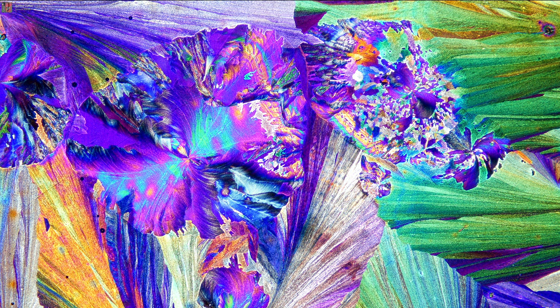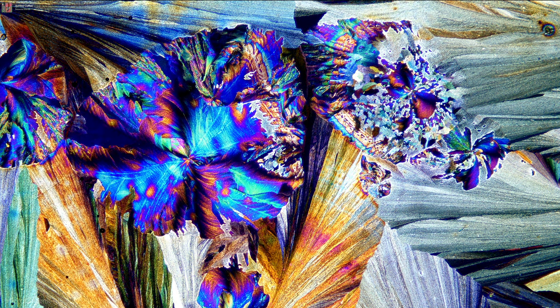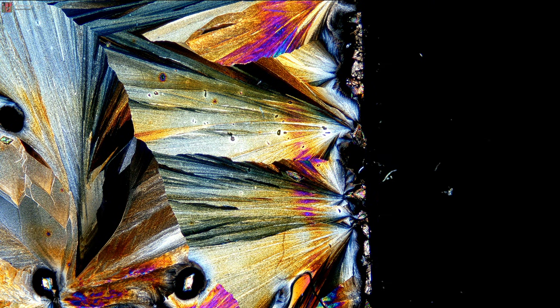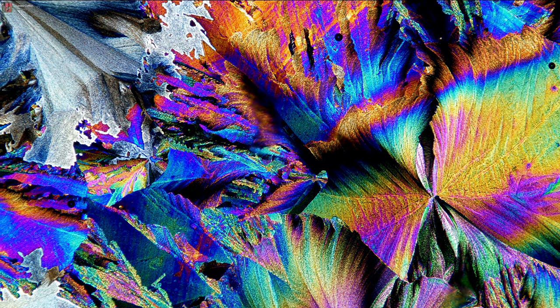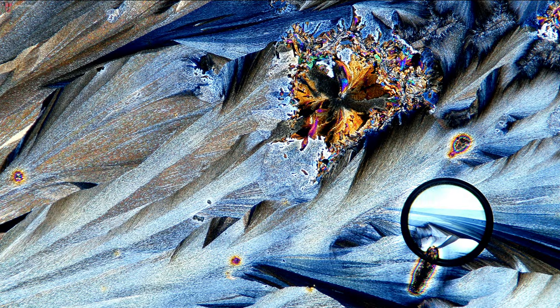As we rotate the full wave plate around, we can get some dynamic changes in these color effects. Yeah, and it's just very striking. You see that the background really is just black, and then crystals. So essentially, what's going on here is we have two polarizers that are crossed, that are blocking out any light that's coming straight through. But when that polarized light passes through these crystals, it is modified.